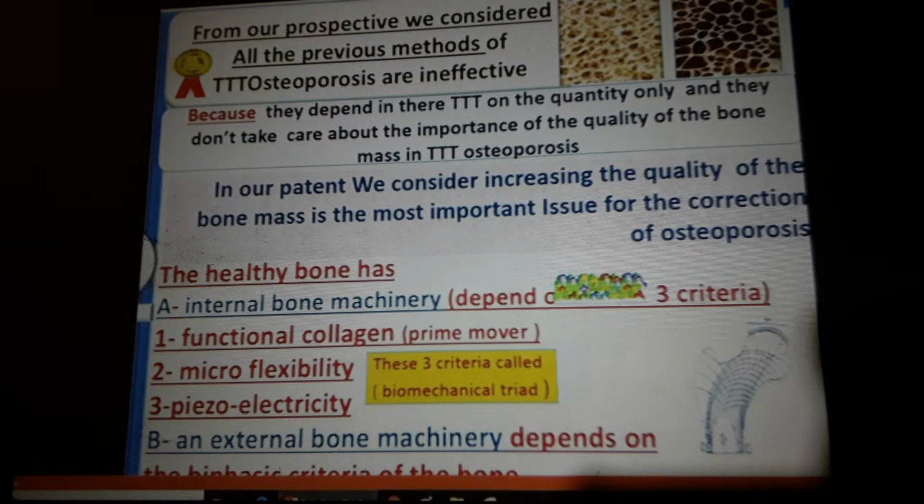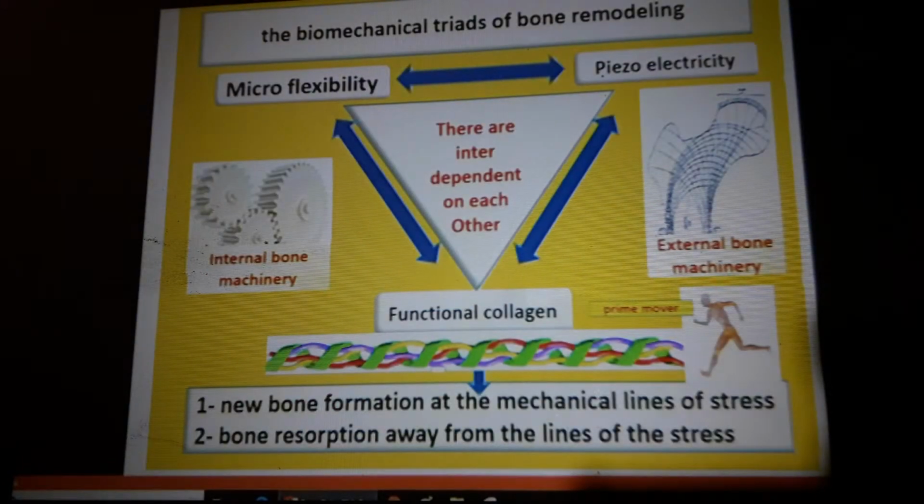The internal bone machinery is functional collagen, microflexibility, and piezoelectricity. The external bone machinery depends on making the bone just at the line of the stress, so the bone returns to its normal position again. Here is the internal bone machinery.